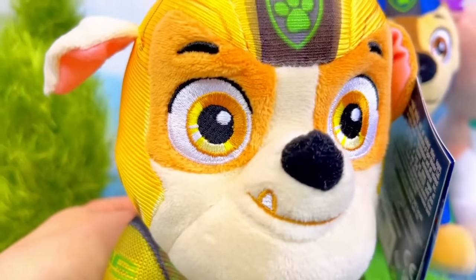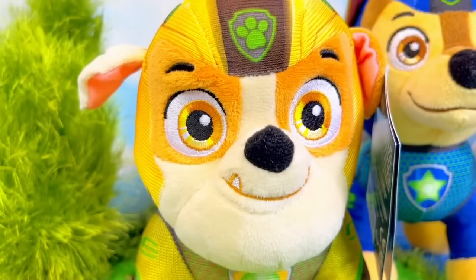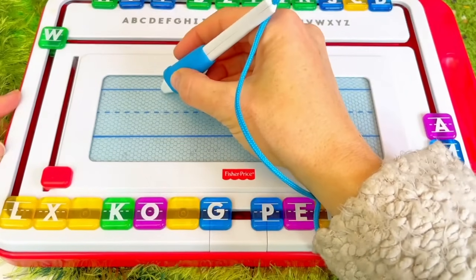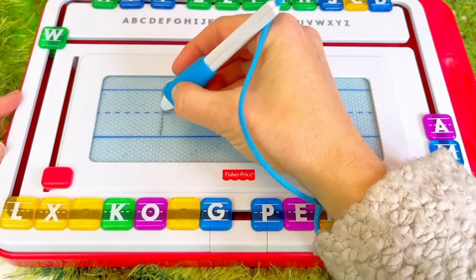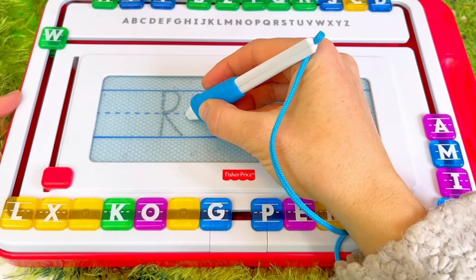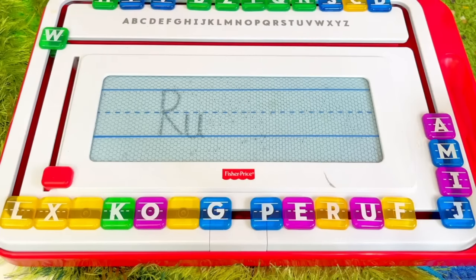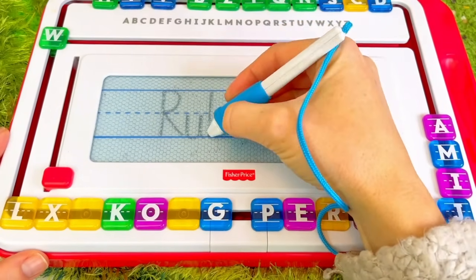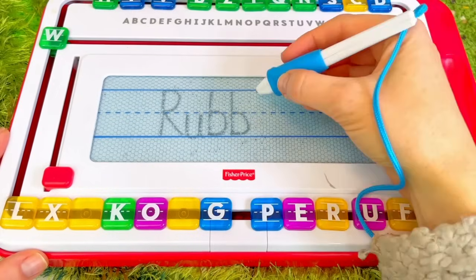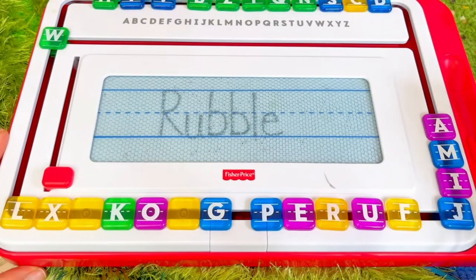And we're going to spell the names of our Paw Patrol pups. First, we're going to spell Rubble. What letter does Rubble start with? Rubble starts with the letter R. And names always start with a big letter. And then U. And then B. This is the small letter B, and actually Rubble has double B's too. O, L, and E. Rubble.